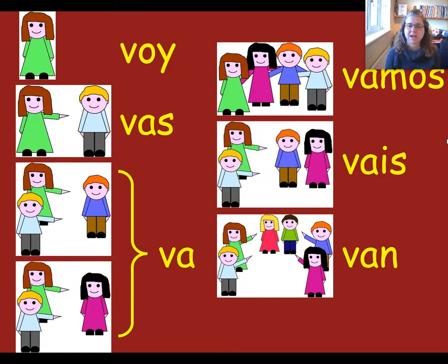How about va? What does va mean? Yes, it's he goes or she goes. It can also be it goes as well if you're talking about something that's not a person. So he goes and she goes, because he and she always share the same part of the verb. And we've seen that before with things like tiene and es.